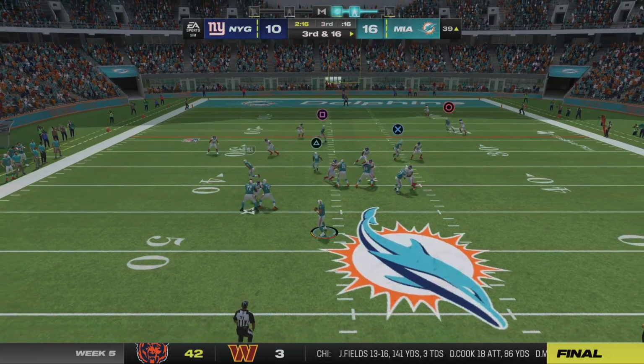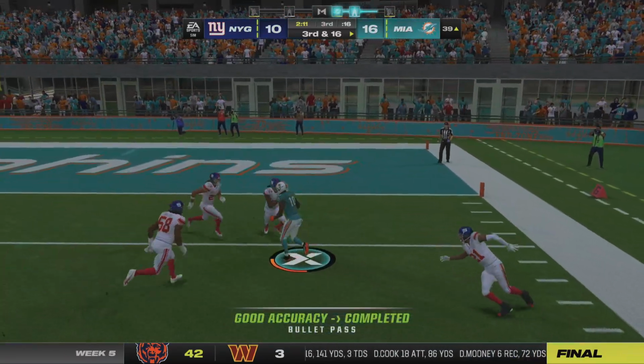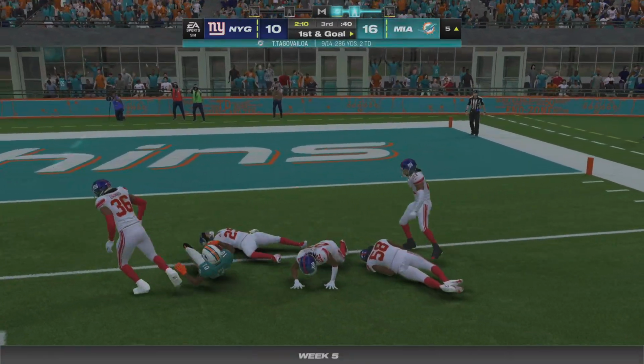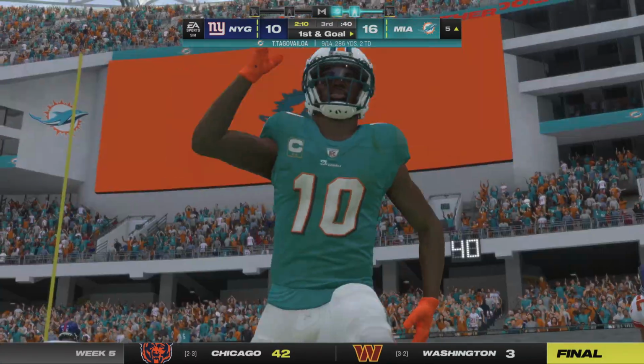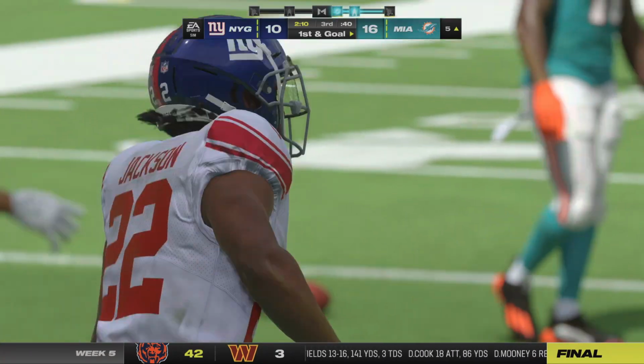Off of play action, Tagovailoa. He is going to find Hill here. Now he's taken down, but not before picking up the first thanks to a flashy little spin move. Well, that's how you convert on third down with an explosive gain of 34.